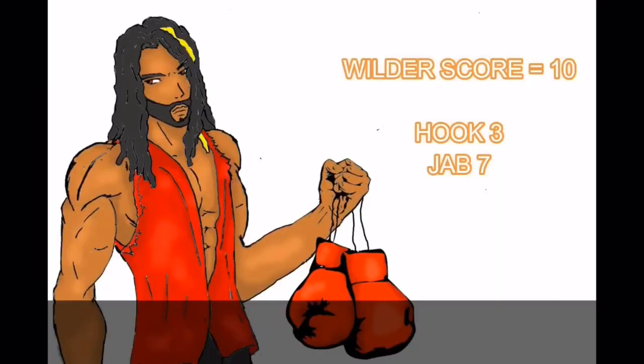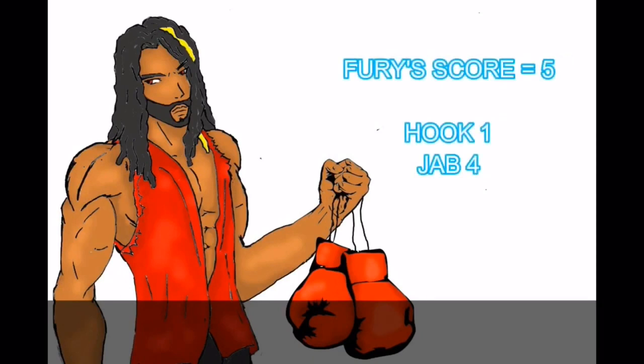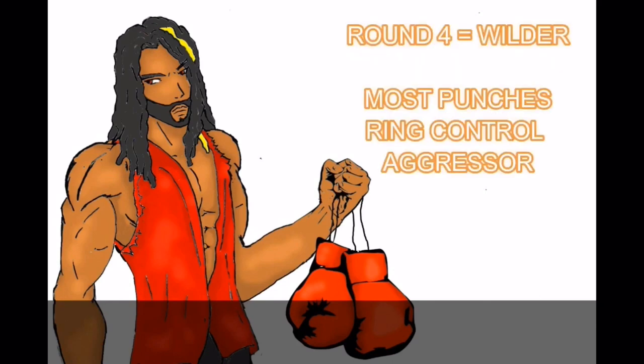Concluding round 4, Wilder scores 10, landing 3 hooks and 7 jabs. Fury's score is 5, landing 1 hook and 4 jabs. So this round, definitely Wilder's. More punches, ring control, and aggression.